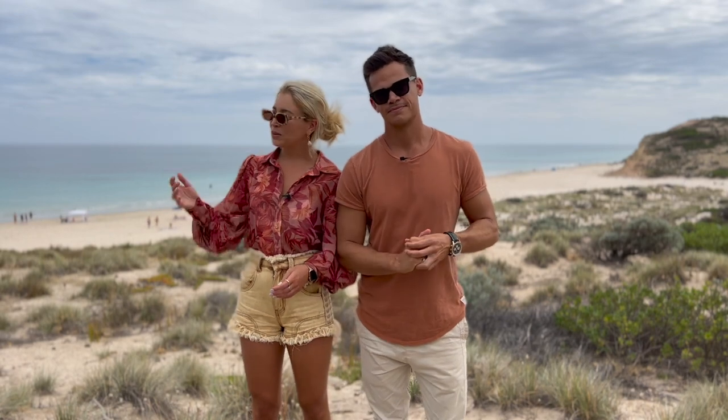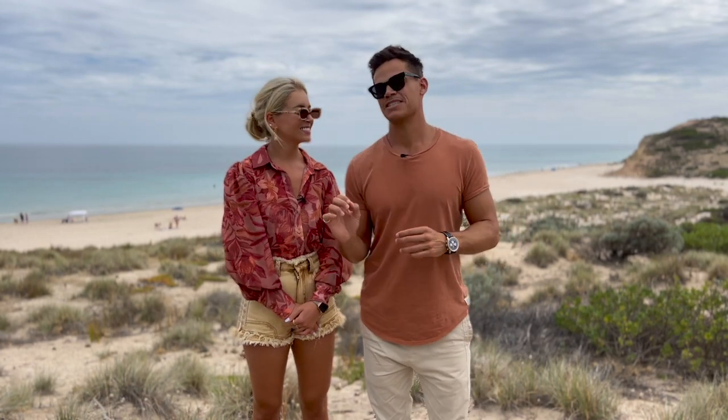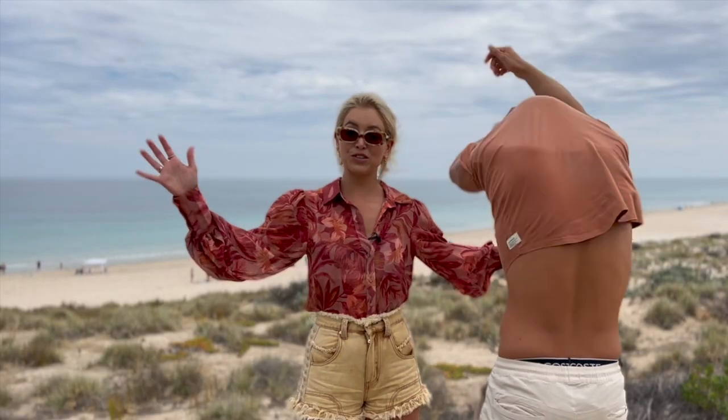However, we wanted to make a quick stop at Maslin Beach because it's pretty damn beautiful. It is beautiful, but this place is known for something else. Watch out. Behind us is Australia's first nudist beach. Of course you looked into that. I did, and it'd be rude not to get nude at a nudist beach, so without further ado. No. Okay, welcome to South Australia.